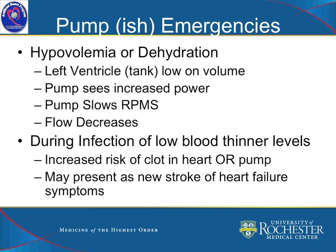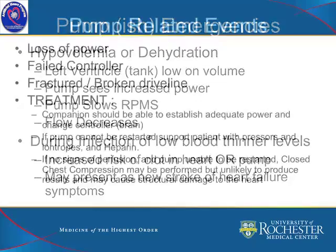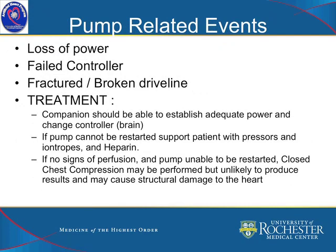Additionally, during states of other diseases like infection or sepsis, the body does become prone to making clots or hypercoagulable and can actually predispose the patient to forming a clot in the pumps during states of stress or infection. Other pump-related events include loss of power, failure of the controller, or a fractured or broken driveline. During all of these, simple steps of checking connections, checking power, and replacing the controller should be followed.